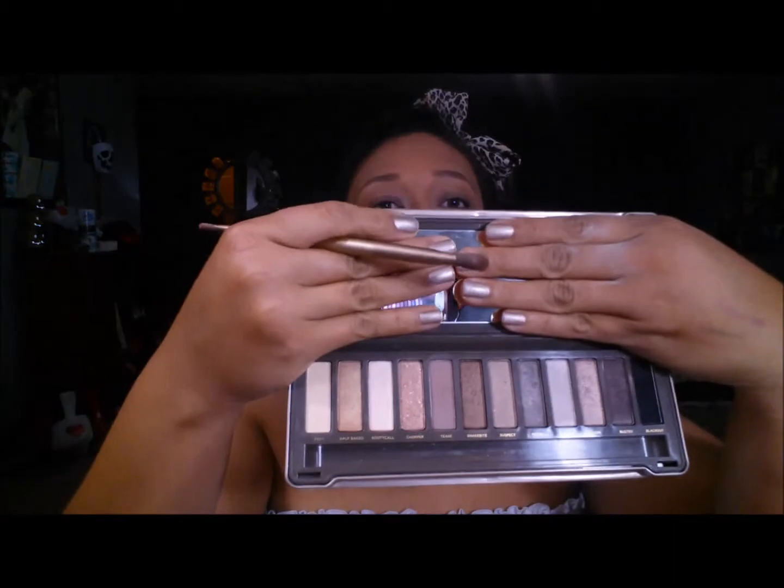Next, I'm going to take my Naked 2 palette, and I'm going to be using the brush from the Naked 2 palette, the fluffier side. I'm going to take that first color there, it's called Foxy, and load that up on my brush, and place that all over my lid.